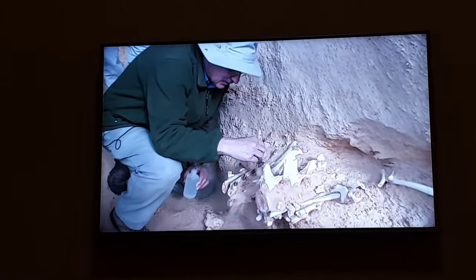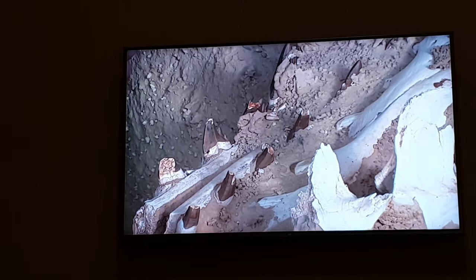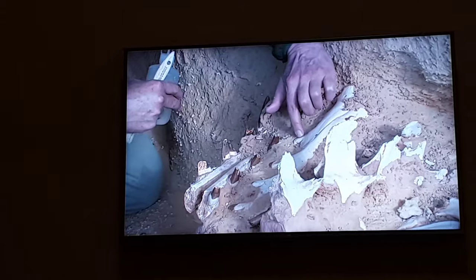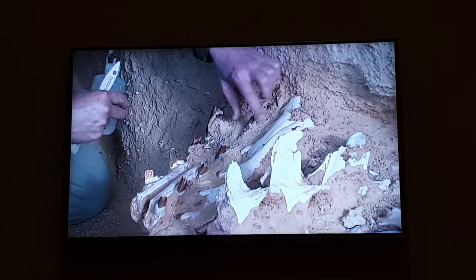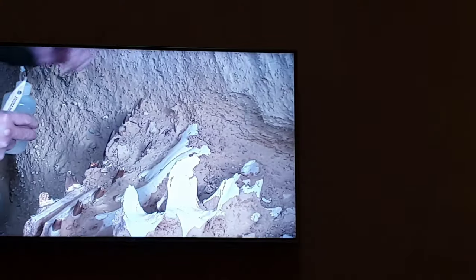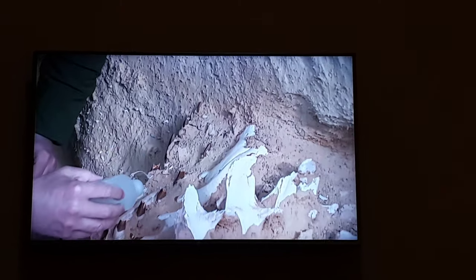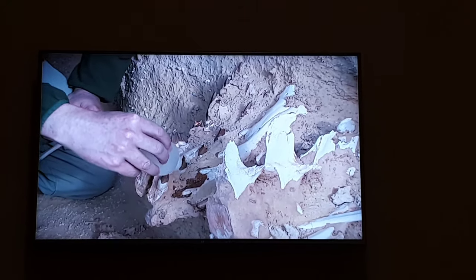Oh, these teeth are just beautiful. They have three big incisors. We only have two. And then they have a big canine tooth like we do, only bigger here. And then they have four teeth behind that that replace baby teeth, and then they have three permanent molars, as we call them.